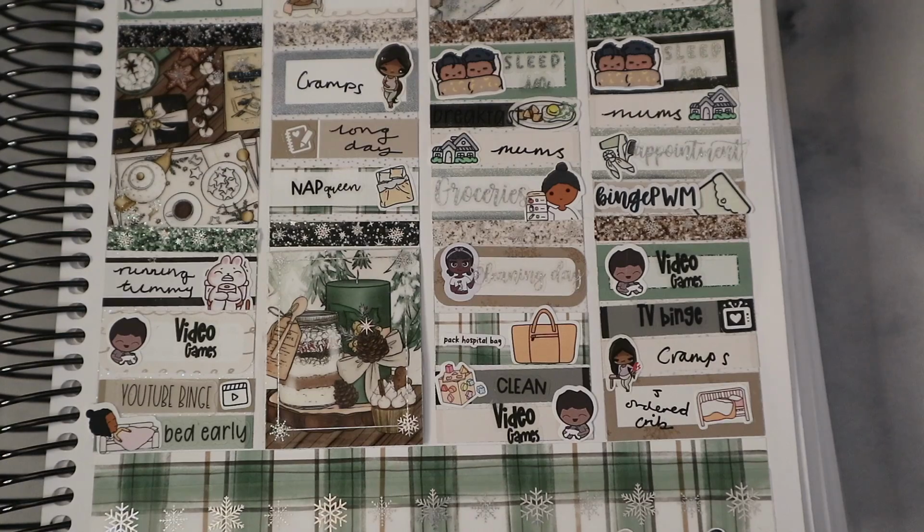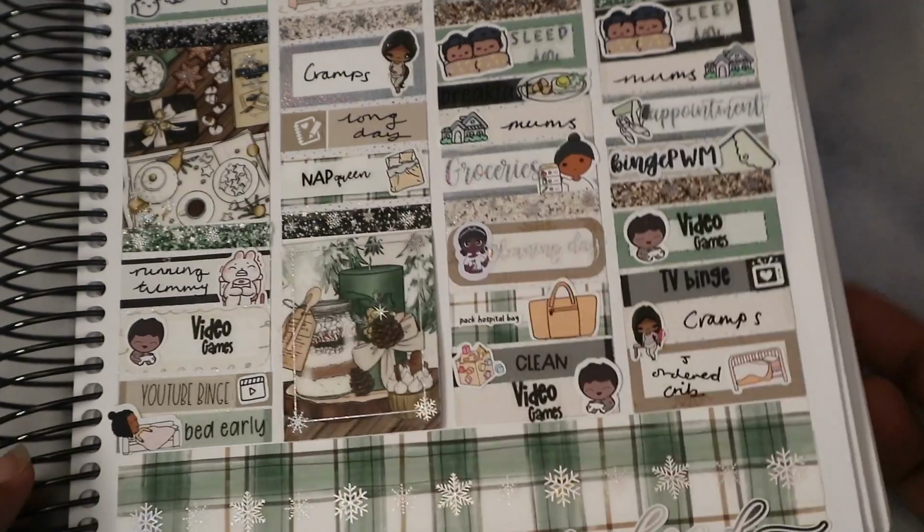So yeah, hopefully this was okay and the sound is okay. If not, then this will be a voiceover and you won't hear any of this. But yeah, let's just zoom out and show you the full spread.